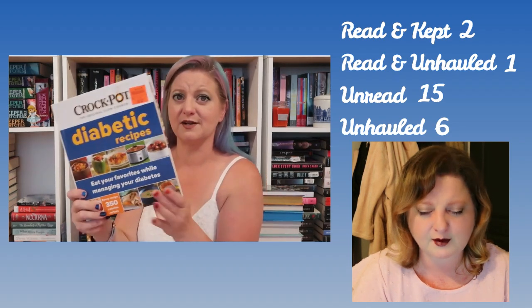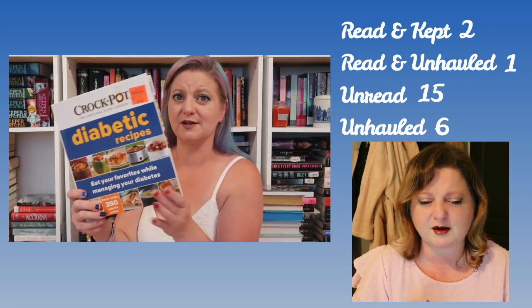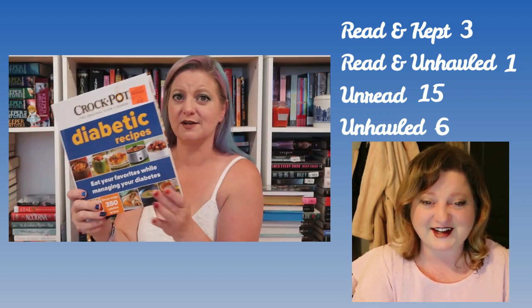All right, next up is actually a cookbook because I love cookbooks. But also I wanted to get some more Instant Pot and Crock Pot kind of cookbooks. I love that kind of cooking where it's just kind of dump everything and go. So I have the Crock Pot Original Slow Cooker Diabetic Recipes, and every recipe is 350 calories or less. So this is a cookbook, so I'm just going to mark this one as read and still own because I do still own it. All right, next up.